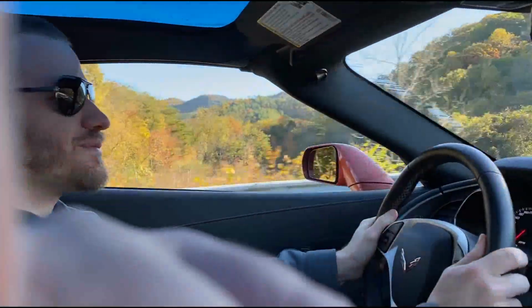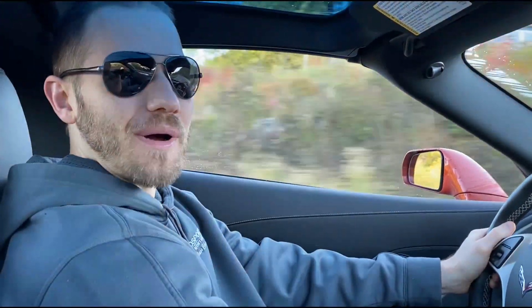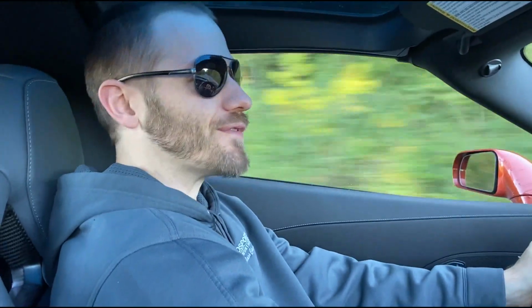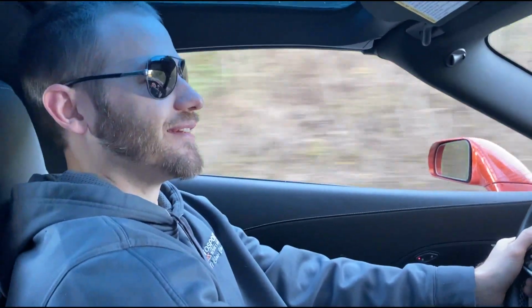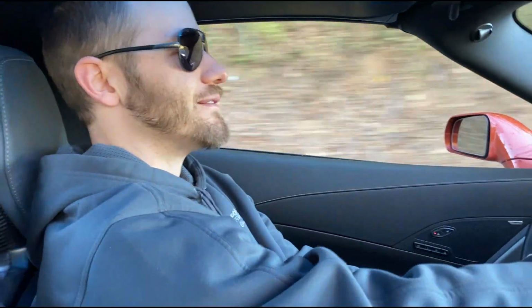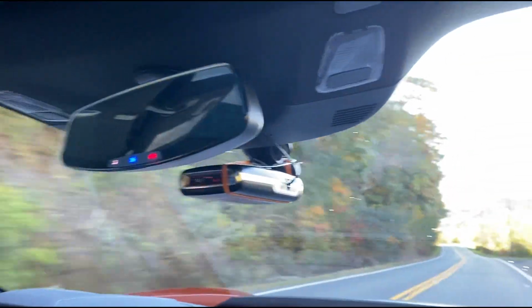Tail of the Dragon is one of the most famous roads in the United States for moto enthusiasts, both motorcycles and sports cars. It's been on my bucket list to do this for a long time, and figured while we were over on this side of the country with the Corvette, there would be no better time to come down and drive it. It's 11 miles long with 300 something curves in it, and just one of the best twisty stretches of asphalt in the country. It is going to be a beautiful one.